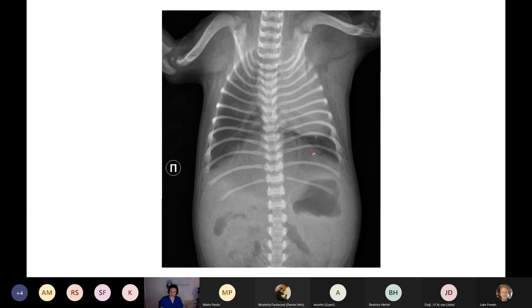I can't say that that's what this dog had, because I don't know what this dog had. But it would be on my differential list, I think. Anybody have any questions about that? That's a tricky one too.